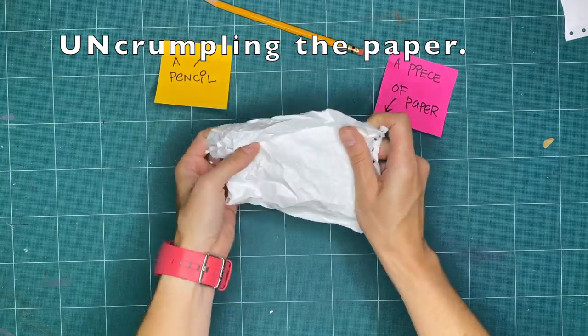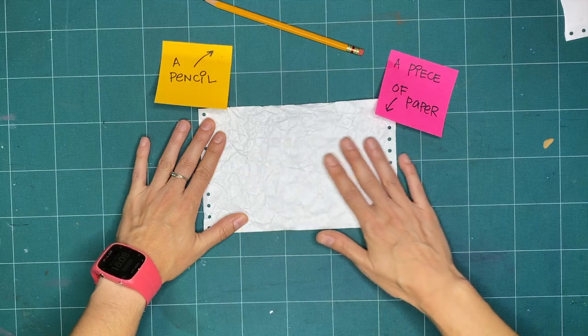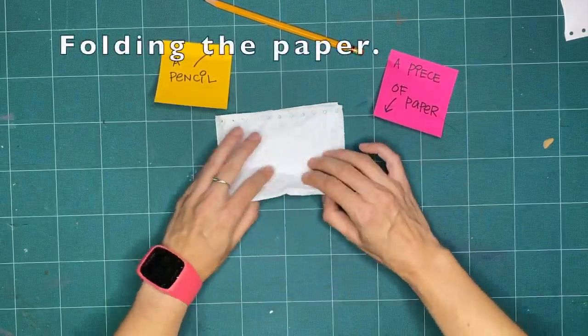Try to slow down after each time you make a change to your paper and take a second or two to look and feel your paper again. What's different?